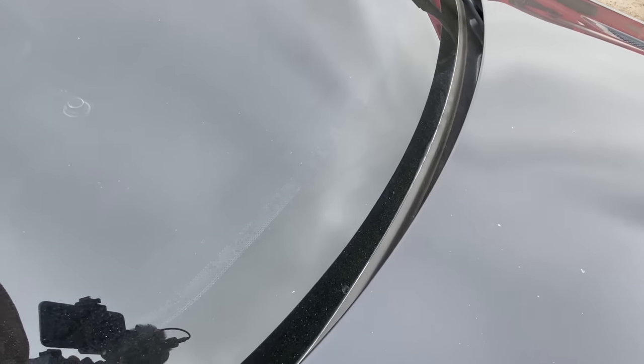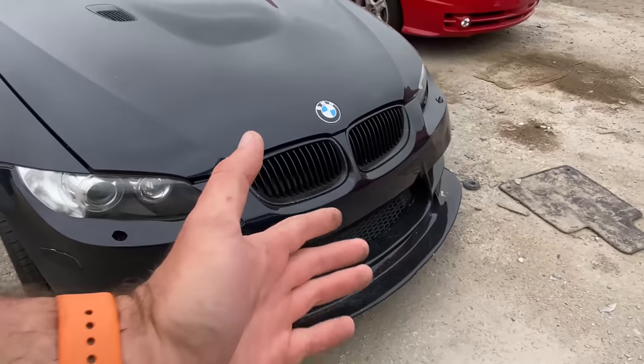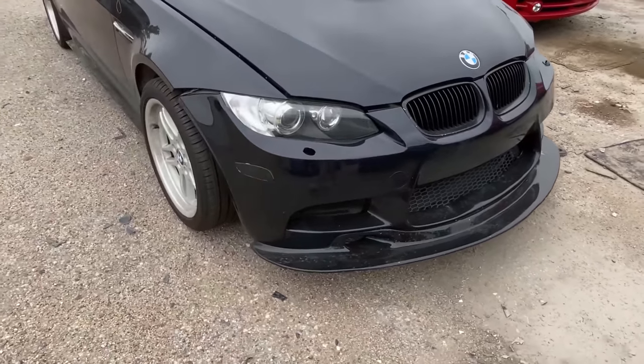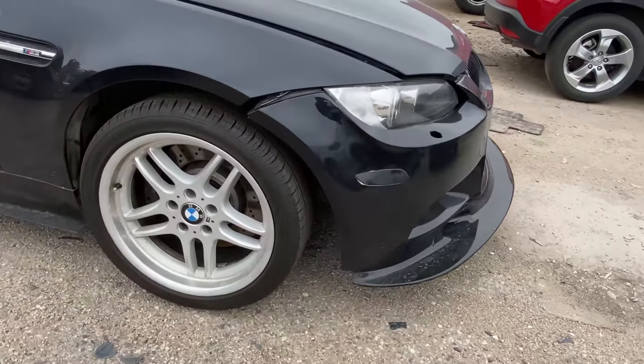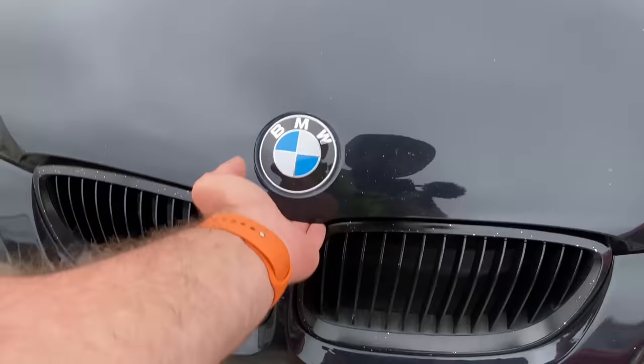The damage is simply listed as collision. So the only damage I can see is up here at the front, but honestly, the way that bumper is, it looks like it was kind of pulled backwards over something and popped it off. I wonder if we can see anything under the hood.